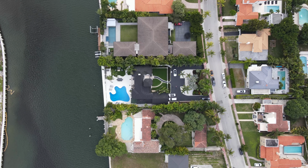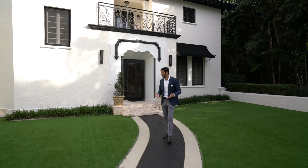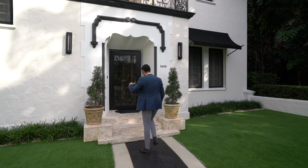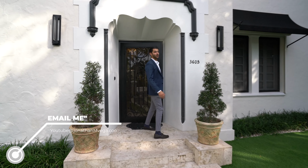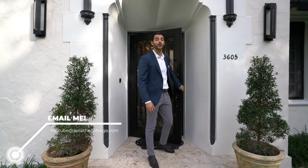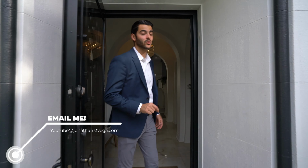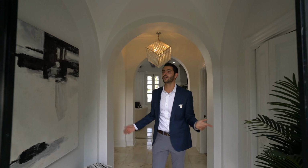And being on a 22,000 square foot lot, you get so much space. It's almost half an acre. Actually, an acre is 43,560. That's 22,000. 43,560 divided by two is a little under 22,000. So it's actually a little over half an acre. I'm really good at math. I bet you didn't know that.